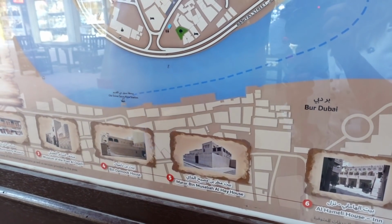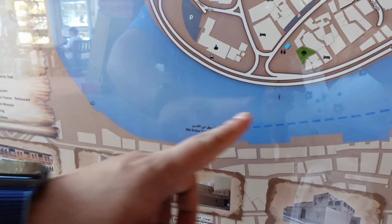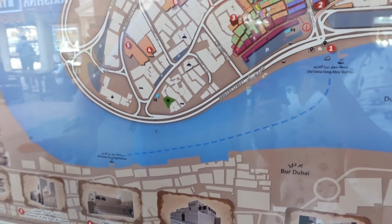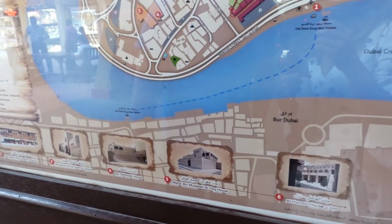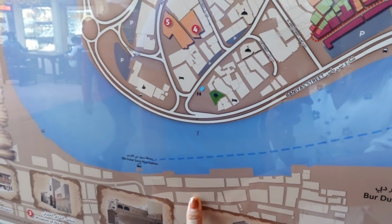It's also the old parts of Dubai. Dubai Museum over here. So everything is basically in this area. You can just plan your trip around this area for a day. And you can just park your car at the parking lot. Yeah, it's free.